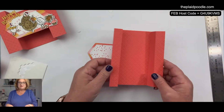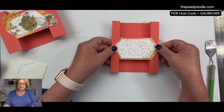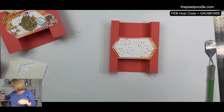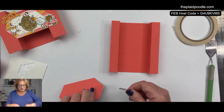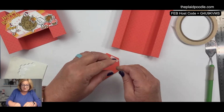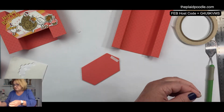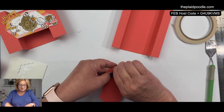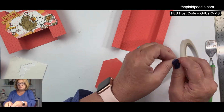Okay. So here's our card base. I think I'm going to add all the little things on, or maybe we'll just go ahead and put it on here. I think I will. I'm going to just use some Tear & Tape right here on the little cross part of our bridge. Well, that fell off on my finger. I want to use a pretty strong adhesive.